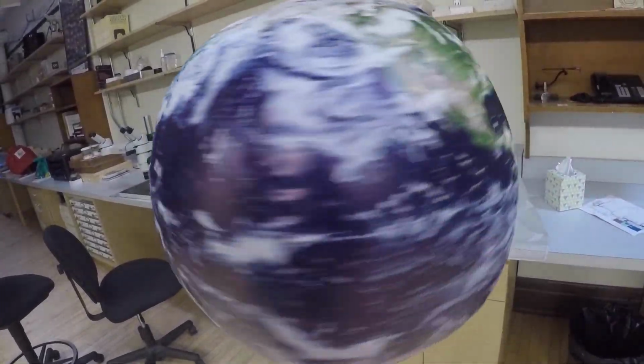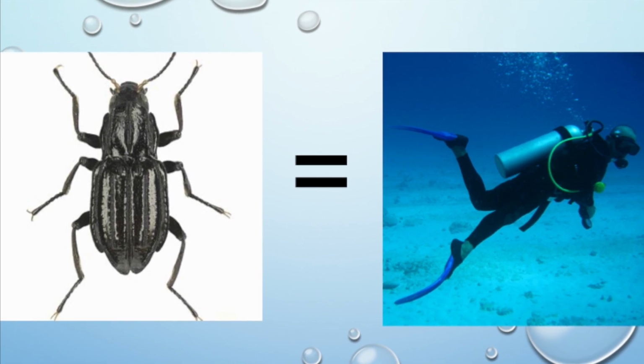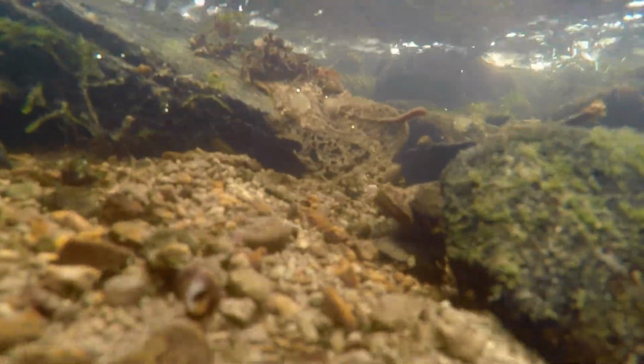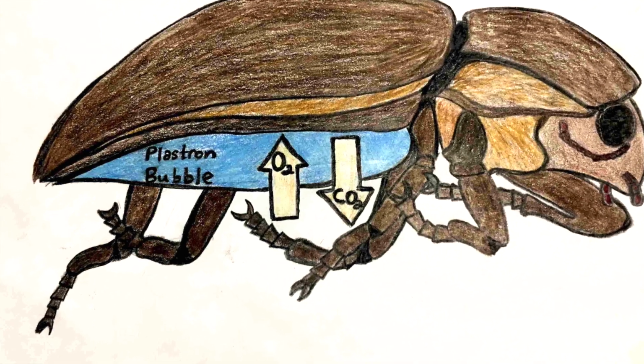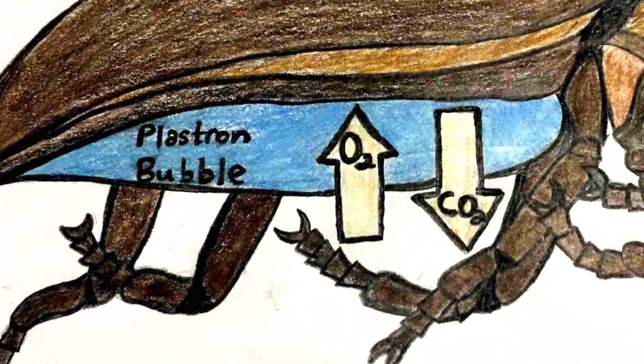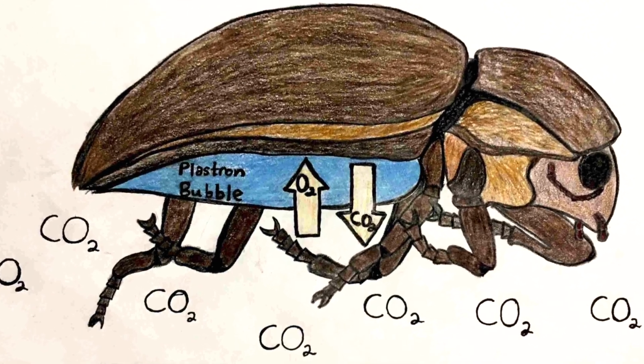Named for the shallow, rocky portions of streams they inhabit, these aquatic beetles are found all over the world. This does not make them any ordinary beetle, though. Riffle beetles are scuba divers. They breathe underwater, never coming back up for air for the duration of their entire adult lives, which can last up to 5 years. This is possible because riffle beetles breathe using an air bubble on their bellies to take up and release oxygen and CO2 from the water around them.